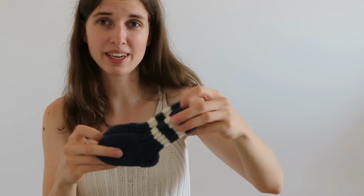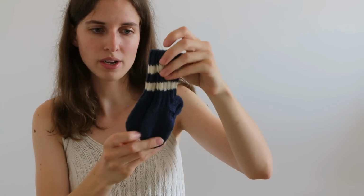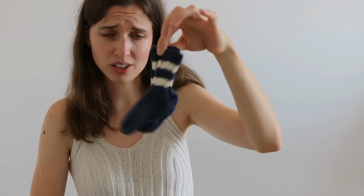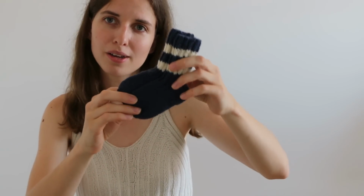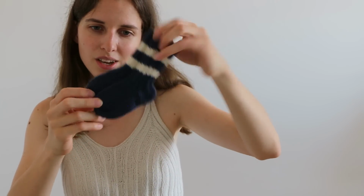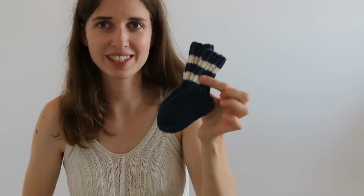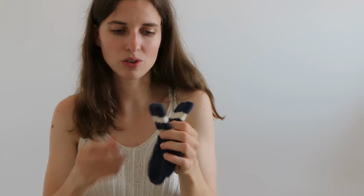I actually don't remember where it was from, because I made this a few years ago, but I still have some, so probably one day my children will wear them. I have no idea what size this is, but I think they turned out so cute. They are also quite cute as Christmas decoration.